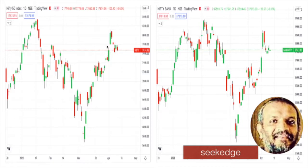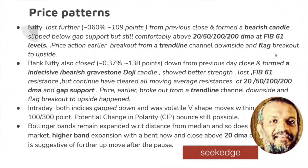The price is still taking support at the previous resistance zone, so there could still be a change in polarity bounce that can happen. It already happened 2 days back, but it did not sustain to move further ahead. Sometimes change in polarity can take 1 or 2 or 3 multiple times of consolidation at this previous resistance zone, and then it can bounce up. So it's still a possibility for that change in polarity bounce to happen on both the indices. And in Banknifty also, it's a resistance zone which is taken as a support now.